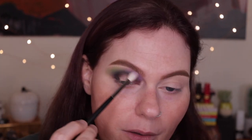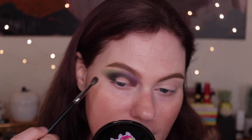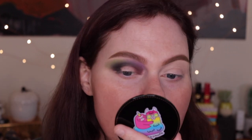Don't be afraid to get up in there and get close to that eyebrow. This is absolutely gorgeous. These mattes are just literally blending themselves. And I just took a little bit more Spyder and then the shade next to it, which is Bugaboo. And I am working it up to those transition colors above the crease, and just making sure that the blend between all of those is really nice.